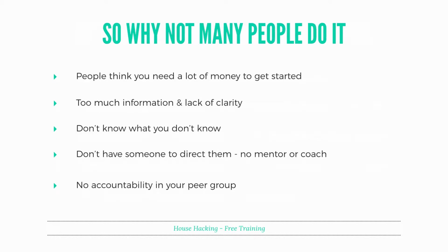You may be wondering, why don't more people invest in real estate? Well, people think you need a lot of money to get started, and in this training you will find out why this is not true. Also, there is too much information out there and it leaves people with a lack of clarity. Sometimes it's just that you don't know what you don't know. Some people may have never thought of investing, especially in real estate. And finally, people may not have someone to direct them. This can mean no mentor, no coach, or even no accountability buddy. But this training will give you what you need to get started if real estate is a good fit for you.